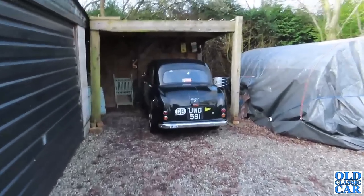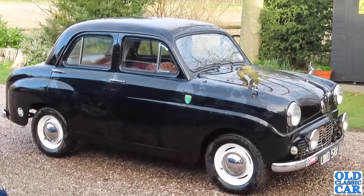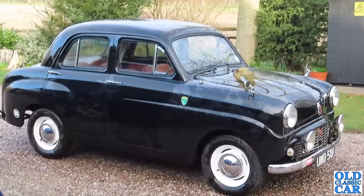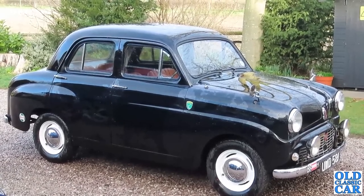Let's see if this can be persuaded into life. Well, we've given it a quick rinse over just to make sure it doesn't look too bad for turning up at a little car gathering. And we weren't expecting to take the Standard, but this is, hopefully, the faithful backup. So we'll see how we get on with this one.